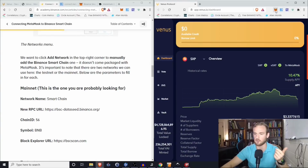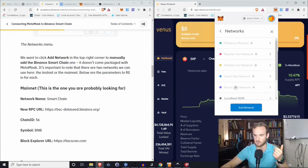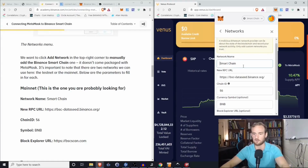The first thing you'll obviously want to do is open up your MetaMask, click on this colorful icon here, and go to settings. Then scroll down to where it says network, and click add network. Now, I've already added the Smart Chain, so I'm going to go through step by step, but you would simply click add network, and it's going to build this form for you to fill out. It's going to ask for the network name. You can put whatever you want. The name doesn't actually matter that much. It's just for you to keep it memorized. So Smart Chain, Binance Smart Chain, whatever you want to do. Just for the purpose of this video, I'll put Binance Smart Chain.